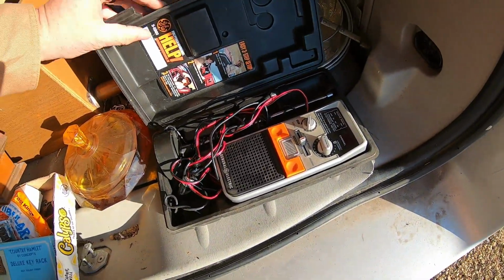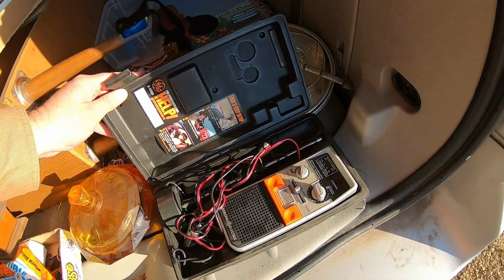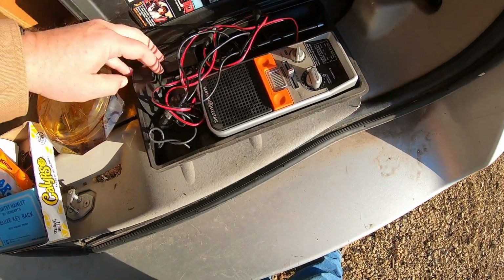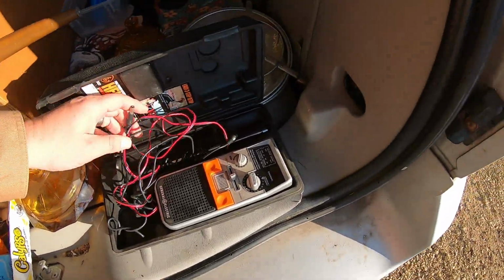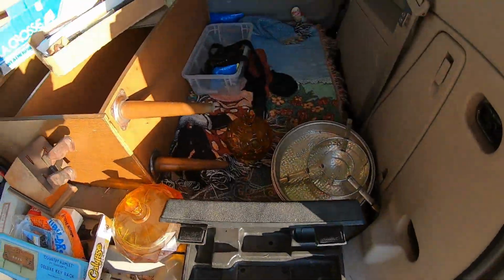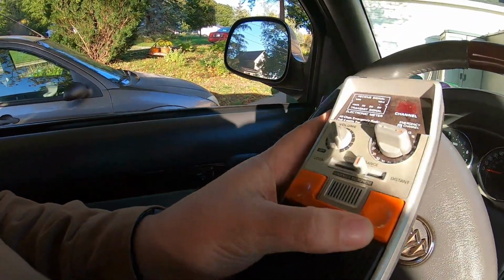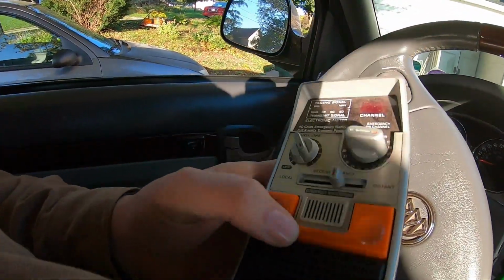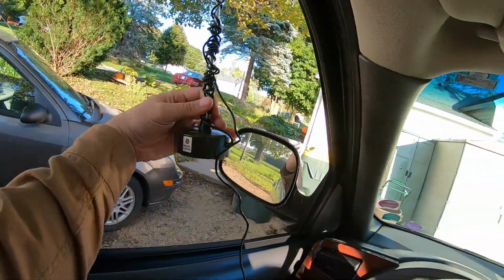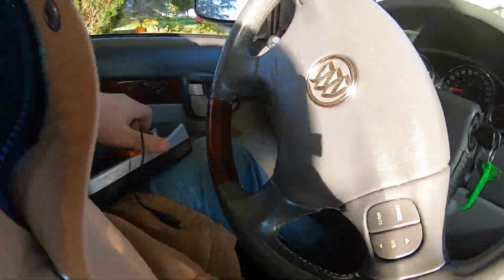General Electric Emergency CB. It's got an antenna. We might have to test this, like, right meow. Love for sale. So let's put the antenna up here. Up on the roof. It's magnetic.